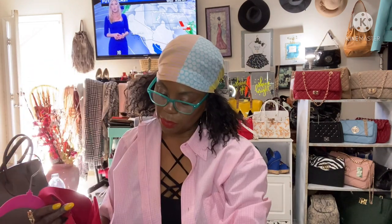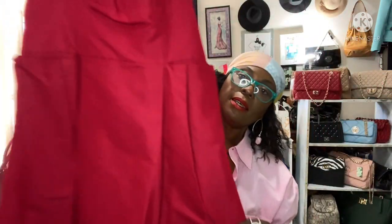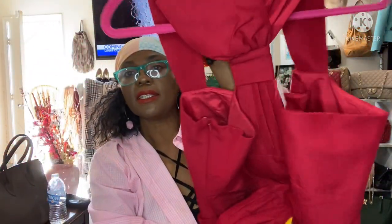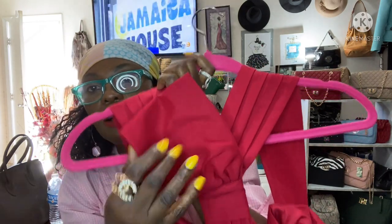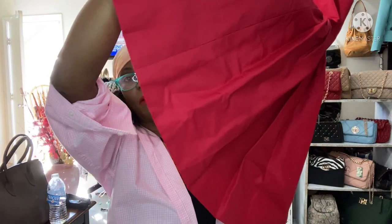Dress, something else I found. This is beautiful. Mirror of Venice from, okay, where did this come from? Oh, this came from American Way. Yes. For $9.99, beautiful red dress with pockets, gorgeous. And then it has this little twist that looks like a bow in the back. Oh my God, this dress is so cute. I'll have to try it on.